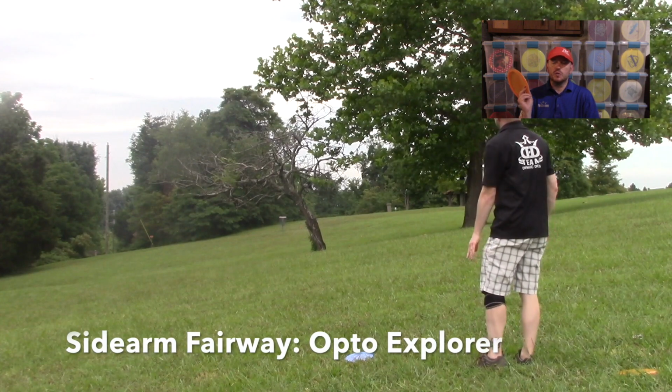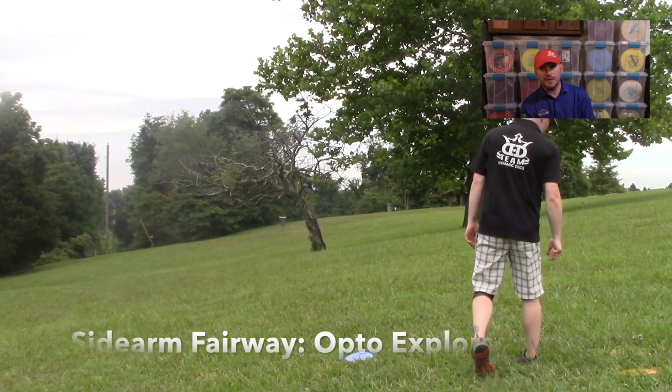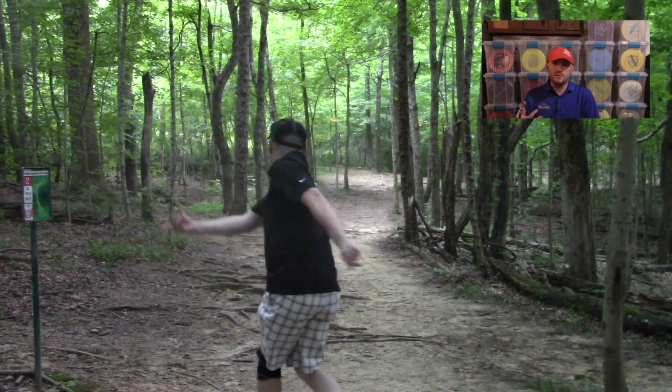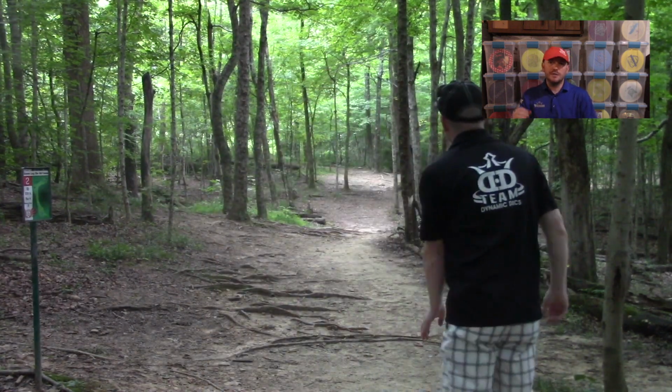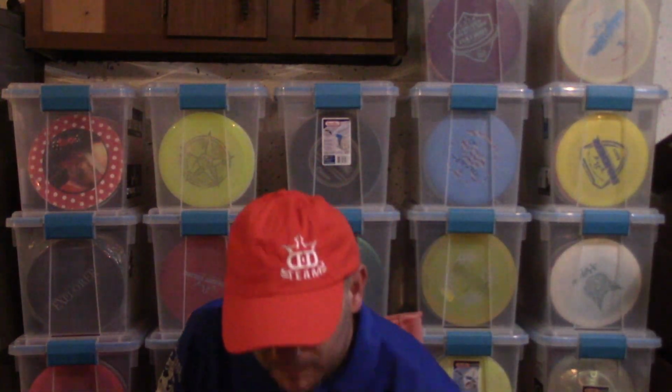This disc has been great for my forehand. It feels comfortable in my hand, it has a nice straight flight, it gives me a very similar feel to the Truth, only faster, nice clean line, and it has enough stability that it reliably fades for me. So the Explorer is in there right now, for at least now, as my forehand disc in the fairway section. I've been digging it, it's getting some good results.